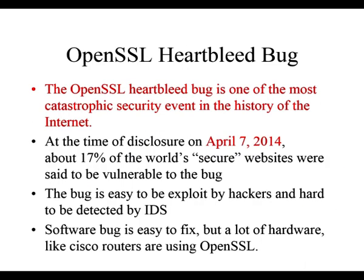I'm not sure how many of you have heard of the OpenSSL Heartbleed bug, but for security people and IT people, everyone should have heard of this. It's one of the most devastating security events in the history of the internet. This is not exaggeration, that's the fact. It's just because everybody is using OpenSSL, whether you realize it or not. This security vulnerability is such a big issue, such a devastating issue.